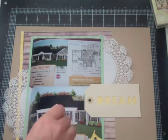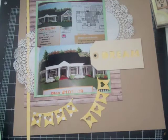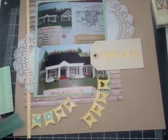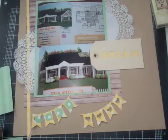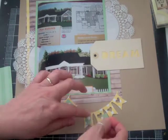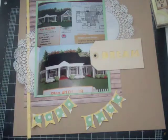So this is where, there we go. I'm just going to cut, and I don't measure. I just take my scissors and cut a piece of paper that looks like it might fit on that heart. And then I'm going to take my quick dry adhesive and glue it down.